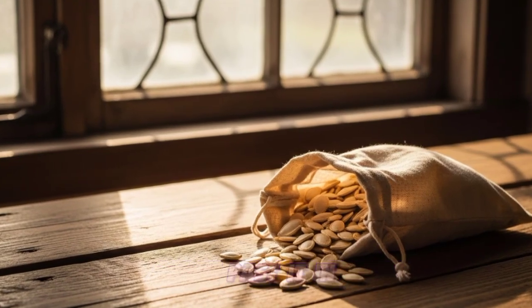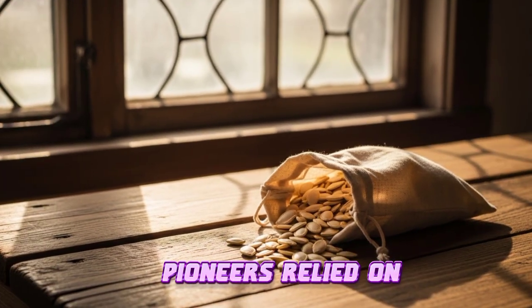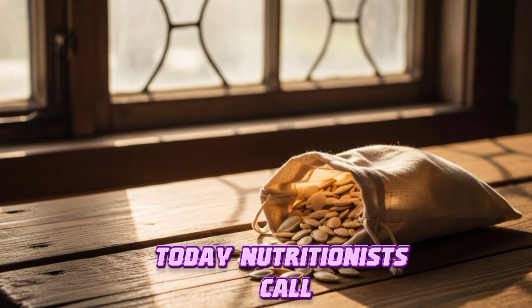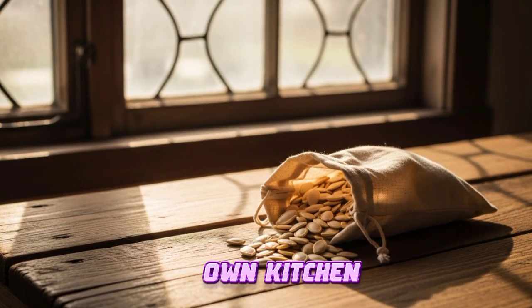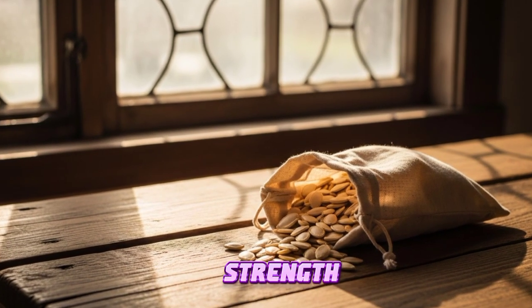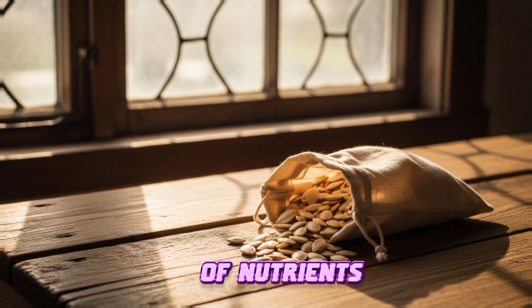Most people stroll past it in the grocery aisle. Yet centuries ago, pioneers relied on this tiny seed to survive bitter winters. Today, nutritionists call it one of the smartest foods you can grow right in your own kitchen. Affordable, resilient, and packed with hidden strength, it transforms from a simple seed into a powerhouse of nutrients.